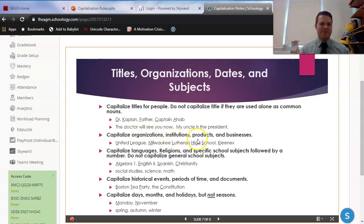Capitalize organizations, institutions, products, and businesses. United League, capital U, capital L. The NBA, National Basketball Association, capital N, capital B, capital A. Milwaukee Lutheran High School is 4 straight capital letters, just because it's all part of the same institution. And then notice that specific brand names for products get capitalized. So Kleenex gets capitalized, while tissue, because it's a common noun, does not. I like to use Ford Focus as an example too, right? Car is lowercase, but a specific kind of car, both the company, Ford, and the model, Focus, get capitalized.